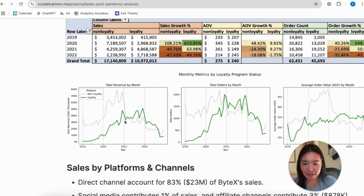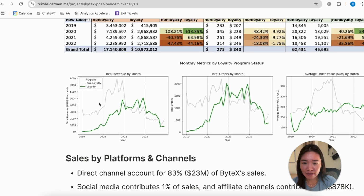I like these line graphs, and notice how Ruiz has made it really clean, because even though it's on a monthly level, he has only shown the yearly tick marks, which is fine, because I'm really just looking at this to look at the overall trends of non-loyalty program versus loyalty program. I'm not looking at it for absolute values of what happened in June of every single year.